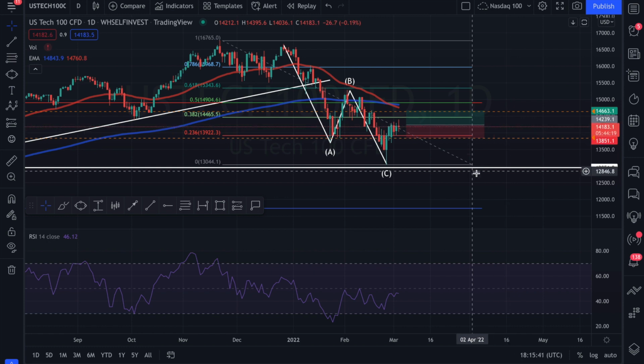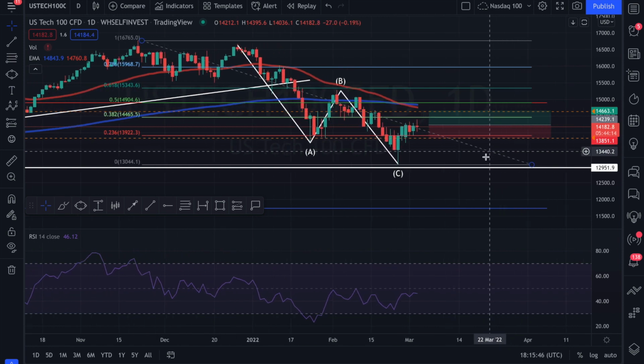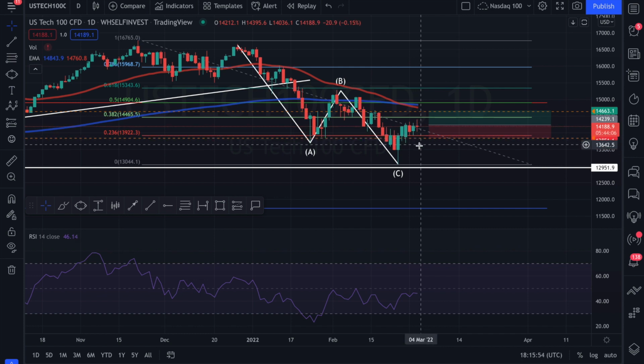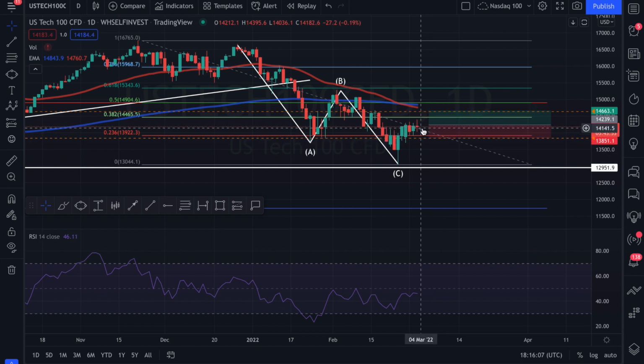But that being said, I actually quite like the performance of the NASDAQ 100 this week. If we zoom in, you will see that we've created, for the very first time in a long time, a series of higher lows. We haven't really created any more lower lows. It's not until we take out the 0.23 fib level, which is all the way down around 13,900, that I would then start to become bearish. So at this moment in time, we are still looking bullish here for the NASDAQ 100. Sure, we may be trading in the red, and we may even finish the day perhaps down near 14,100 or even 14,000. But we have had a pretty good week.